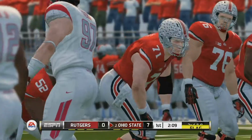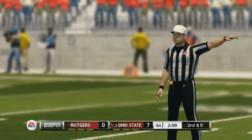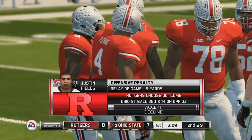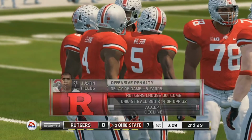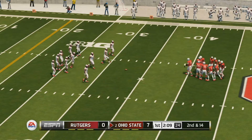The play clock's at 0-0. They just took too long. Delay of game, offense. So the delay of game will move him back. Still a second and few down, and I'm pretty sure the coach isn't happy with his quarterback right now.